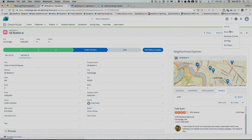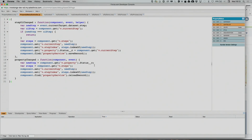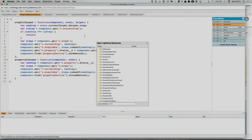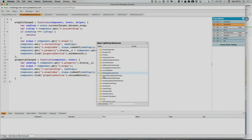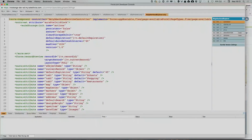Okay. So we'll go back over to the developer console. And I'm going to open that last one up there, and it is called the Neighborhood Explorer. If I sort by name, we'll be able to find that right here. So here's that component. I have a wish list here. Do what? I have a wish list, if you're going to show code. You have a wish list?